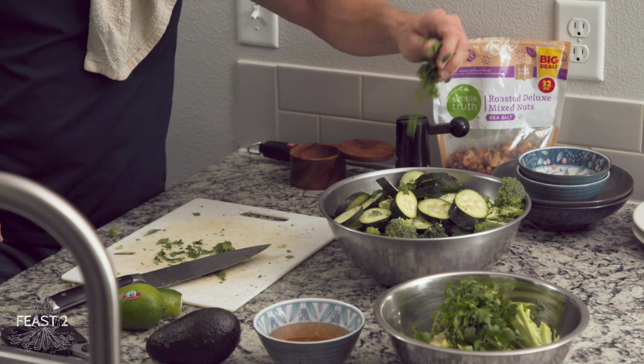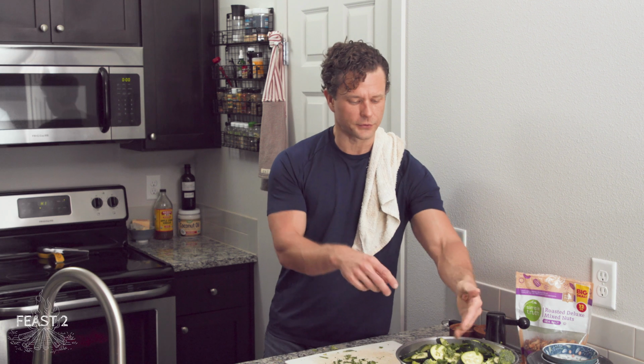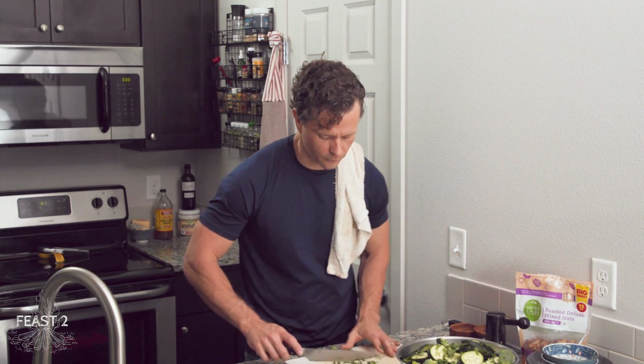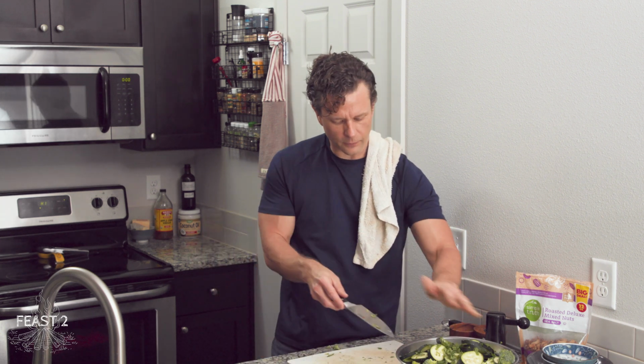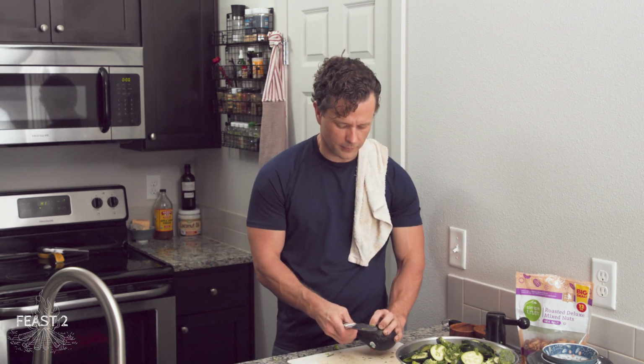I'm just going to throw that over top. Nothing fancy. Look, when we start eating this salad, it's going to start moving. Cilantro's going to find its way to the bottom. It's going to find its own way home. There we go. Now we got one thing left, and that's an avocado. Always eat an avocado with your meals.